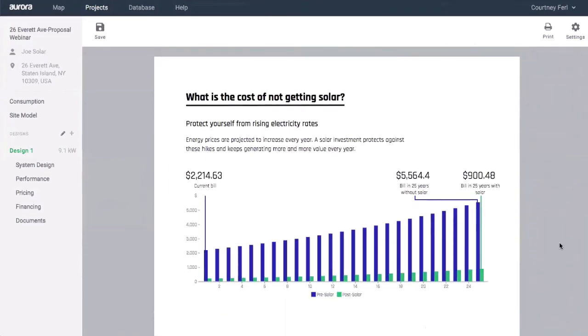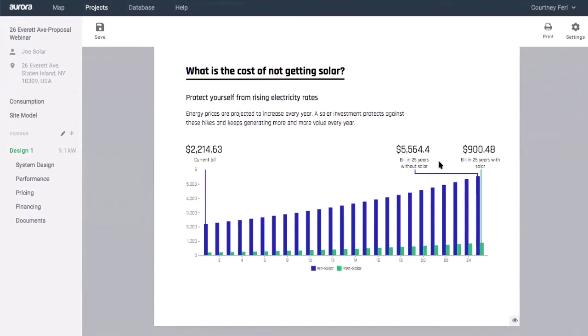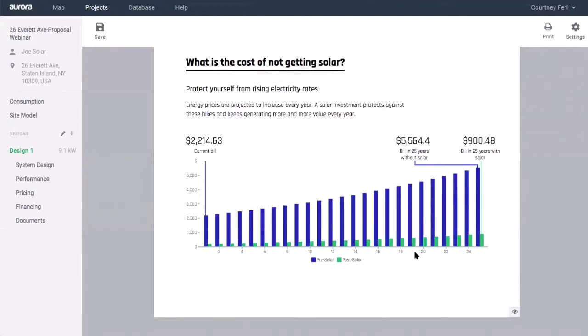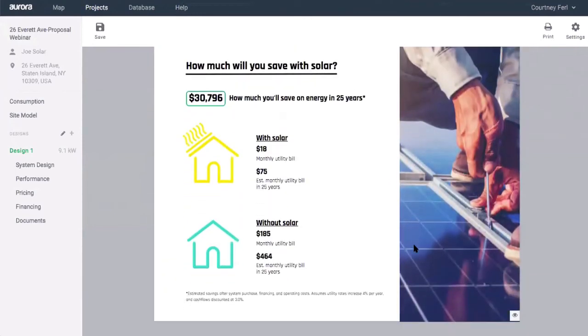If I keep scrolling, we'll see our lifetime bill comparison here with those 3 callouts that I mentioned. You do have the option to remove those in your template. And you'll notice the primary and secondary colors are populated in here as well. Some information on your bill savings with and without solar, as well as that dynamic footnote here where we can see our 4% electricity rate escalation, as well as our 3% discount rate.